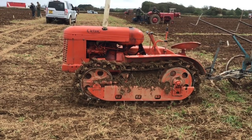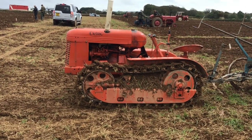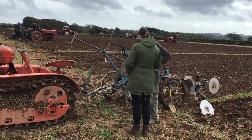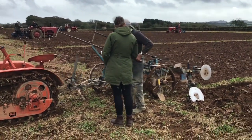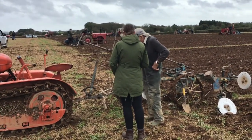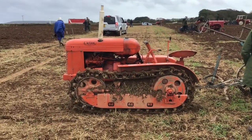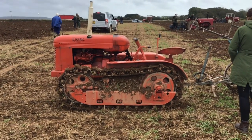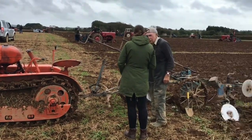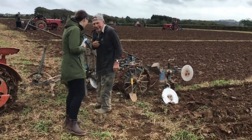It was a petrol paraffin engine, and it's now got a Perkins engine in it. Just been talking to the gentleman there that's had it. He thinks it's not very heavy, probably about 30 on the way, which I would have thought was a bit heavier than that. But lovely tractor, it's really running nice.